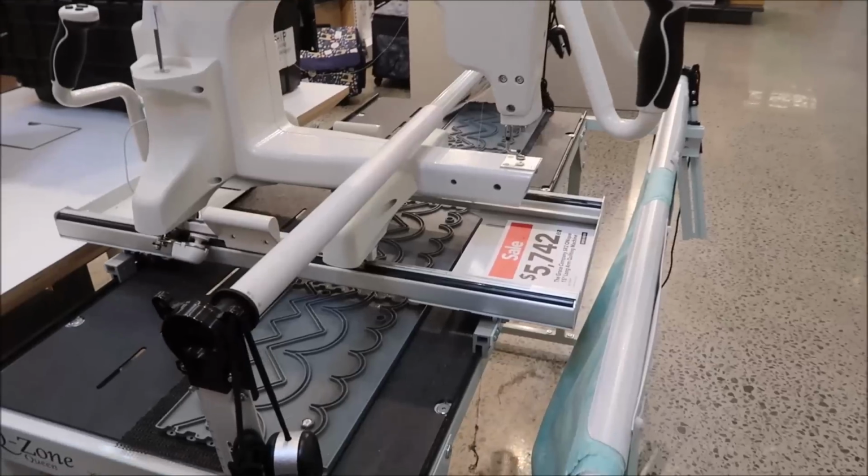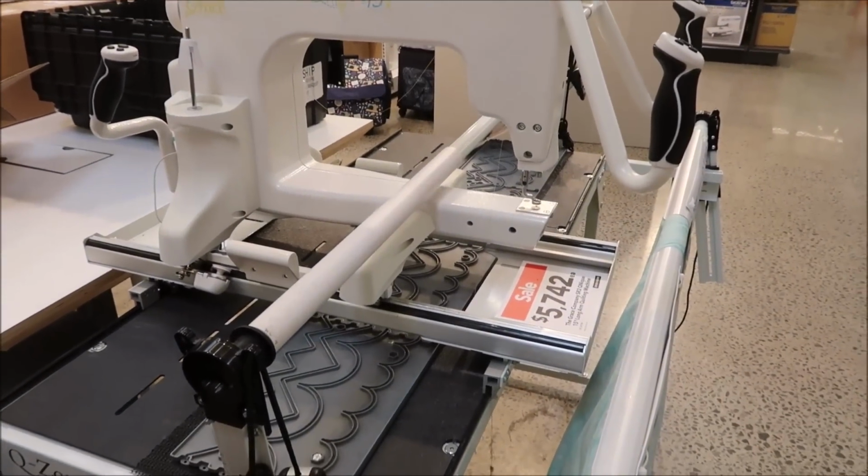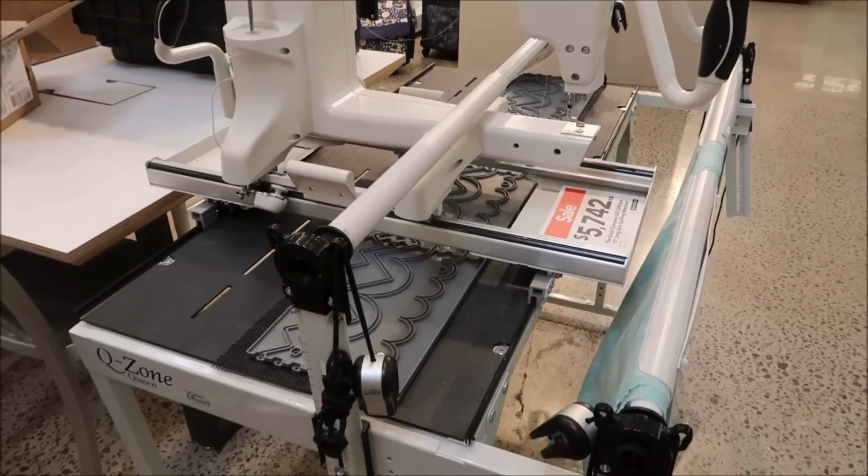So here's another one of these machines. It's $5,742. Quilting machine. So yep. It does the quilt long stitches. Oh, okay.